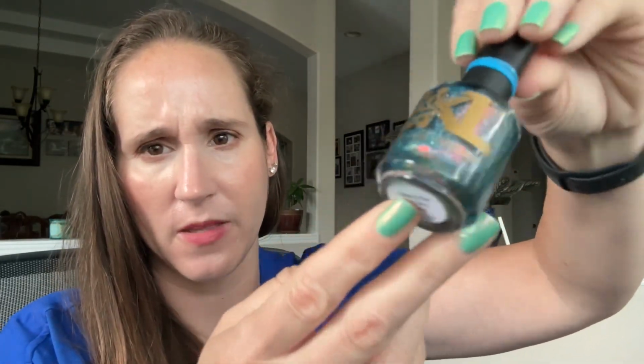Okay, then we have Bee's Knees Lacquer, I Want to Peel You Like a Potato. This one is looking like it probably should go with my teals.